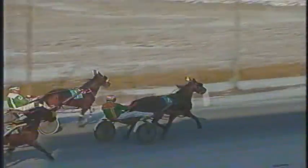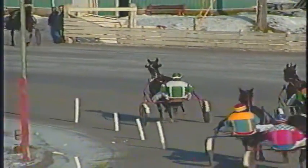Nellie Banks, Susie Poosie at the line. And then in for third, Rasputin's Dream, Courageous Maud, LF Dorothy, Miss Levy Road, Lady Dennison, Treasured Moment. Time for the mile, 2:05 and 1.